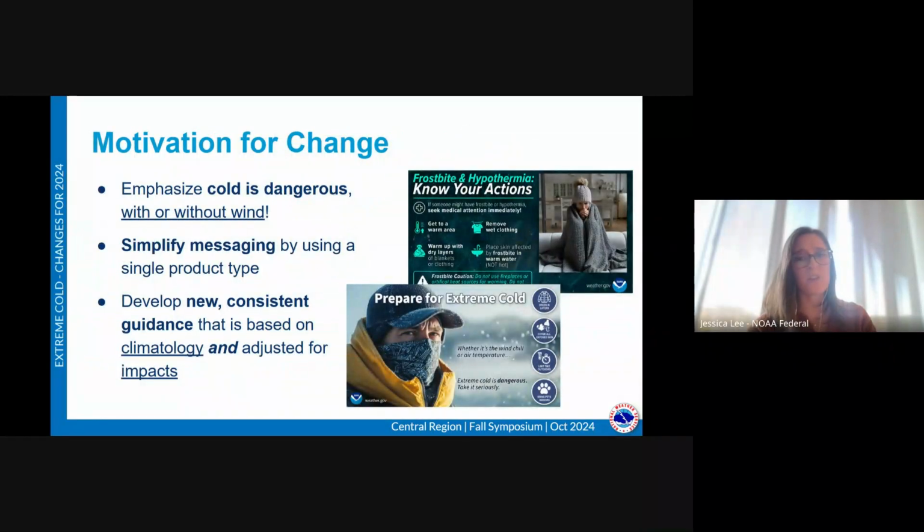So why are we making these changes? Well, first of all, the changes will allow us to emphasize cold as its own hazard, and that cold is dangerous with or without wind. We are also able to simplify our messaging by using a single product type for both the extreme cold wind chill and the freeze hard freeze products, resulting in clearer watch warning advisory maps. And finally, this gave us the opportunity to develop more consistent guidance for cold criteria that is based on climatology and adjusted for impacts.